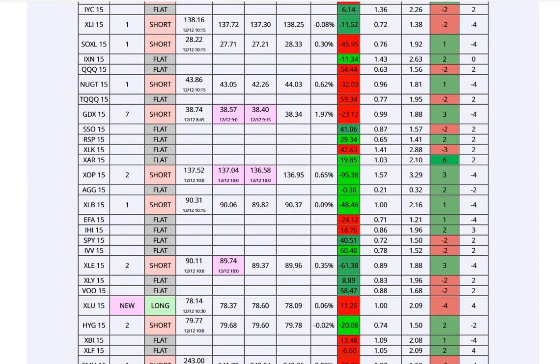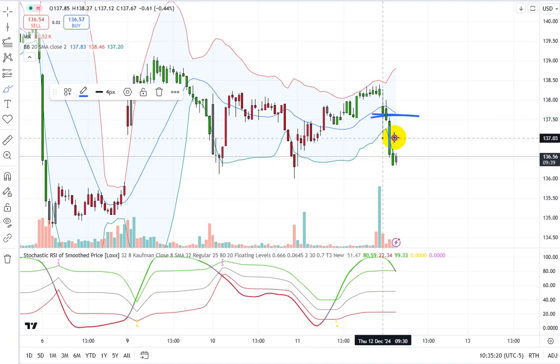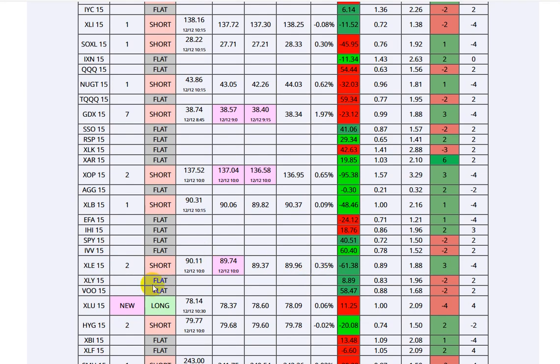What was the target? XOP 37.04, 36.58. 37.04 was our first target, was right here, and 36.58, our next target, was right here. Just absolutely beautiful. When you get right down to it, look at these numbers. XOP is right here, up 0.65%. Think about that as an option, guys. That's probably up 60 to 80% as an option.